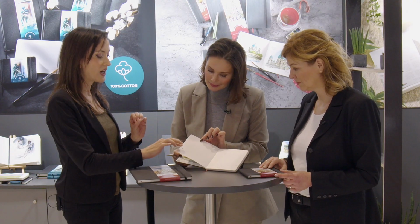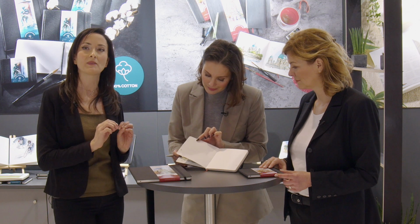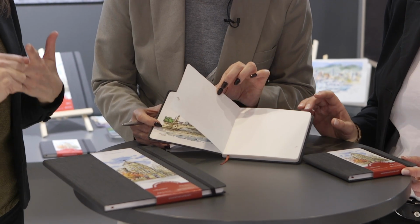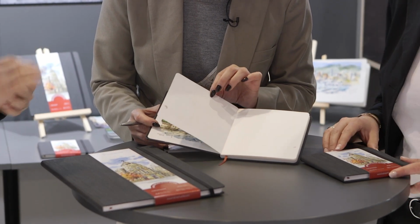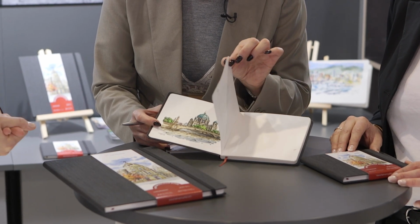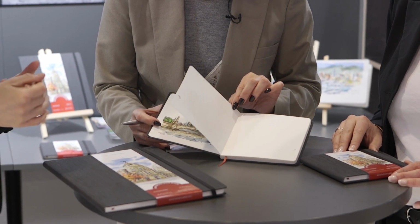Further, these papers are surface sized on both sides. Surface sizing means it is something that you can't see and you can't feel, but you experience it while you're painting on it, which means you can lift off colors while they are still wet very easily. You can lift off masking tapes, masking fluids very easily. You can erase pencil strokes without any residue, so it's a bit stronger surface.